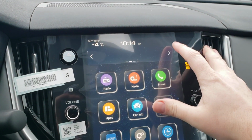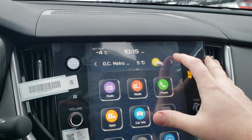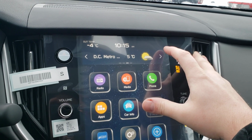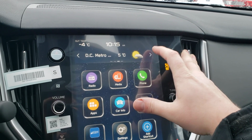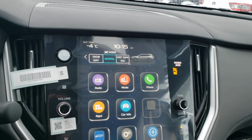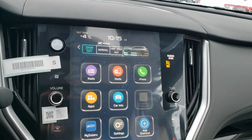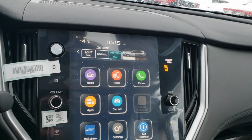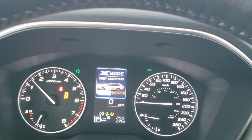So we have 4 different screens up here: water temp, oil temp, what you're listening to, weather that you can set for Prince George or any major location, just comes from factory to DC Metro. And then we get the dual function X mode. So we've got snow and dirt, which is kind of like 4x4 low in a pickup. And then we've got deep snow, deep mud. And it also shows up there. And that's for the extreme stuff where you really need to be able to spin your tires.